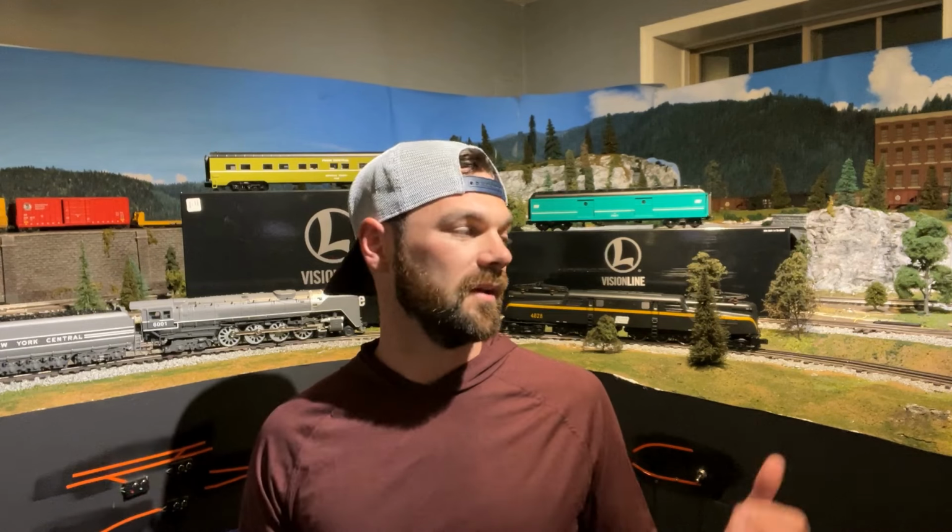So they had 2 Vision Line ones, this one in old rivets in just the Tuscan, or excuse me, just the Brunswick scheme. And the Brunswick scheme sold pretty quickly on Thursday. Then they had some JLC versions as well. Well, they had a JLC Penn Central, and I decided whichever one sells first, I'm gonna get the second one. Sure enough, the JLC one sold, so I went in and purchased this. And I got it for a really great price from Trains, so I really couldn't complain.